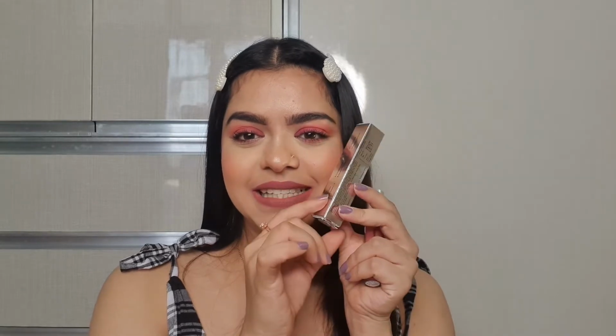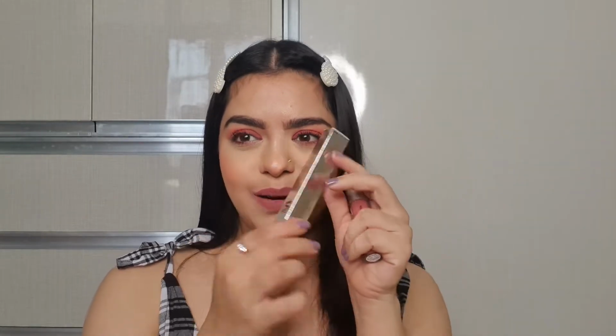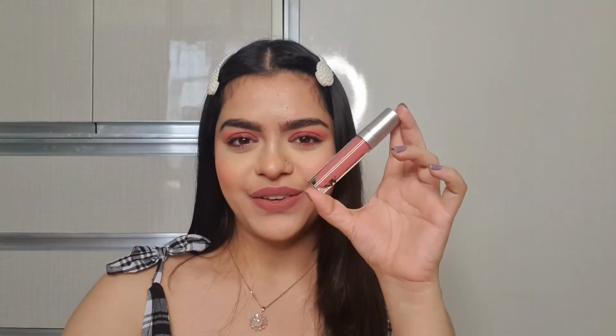As soon as you order your lipstick, you will receive it in this kind of silver metallic shiny cardboard box, and inside that you will receive your lipstick. Now these lipsticks retail for ₹240 for 4.5 ml, which is not bad, and it will last you really long if you use it on a daily basis also.